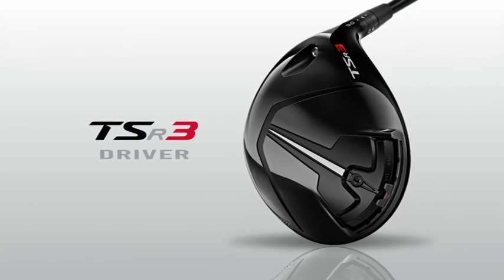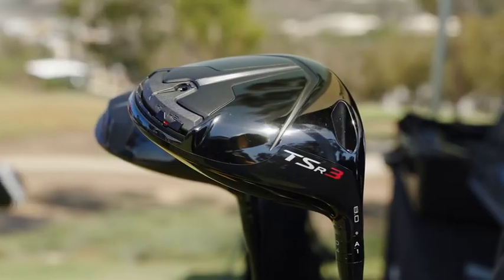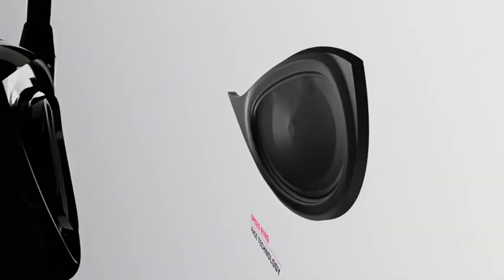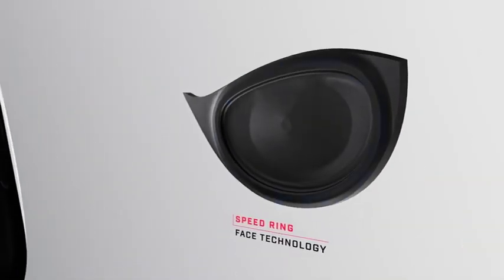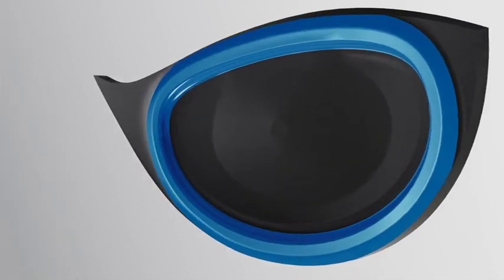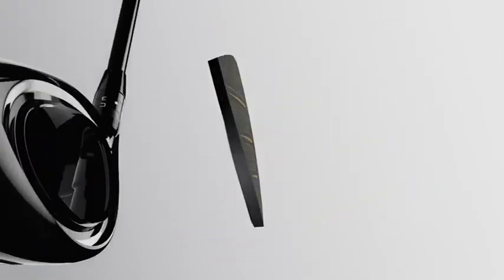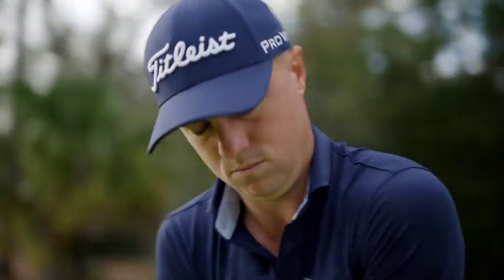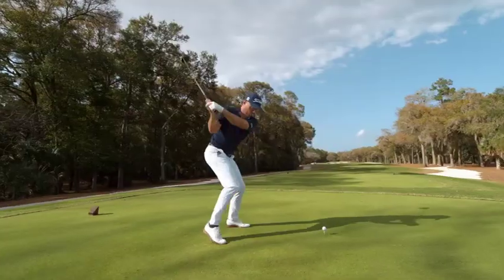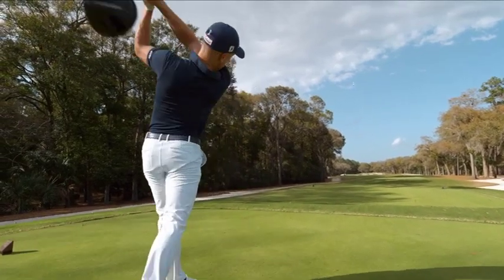TSR3, we got feedback was like, please don't change anything, but if you can make it better, keep this look, sound, shape, but if you can make it faster, that would be great. And that's what we did. So we have a new face insert technology. It's actually called Speed Ring. And what we've done is we've stiffened the perimeter of the face design to actually make the center faster. So for the player who tends to find consistent strike, this is a great option. The TSR3 is our most played driver model on the PGA Tour. It's what about 65% of our players play.